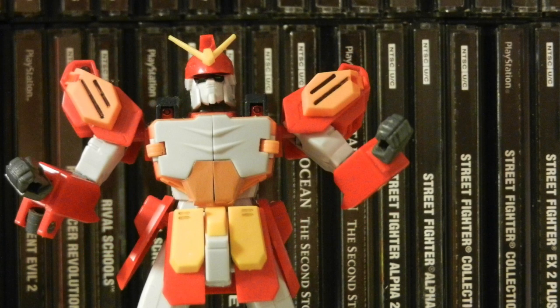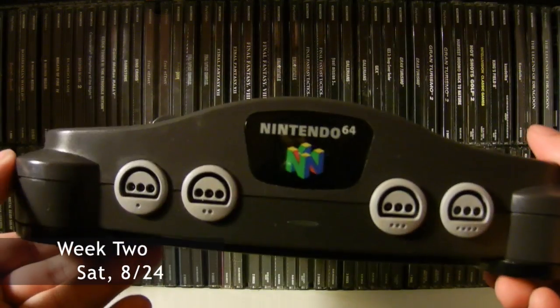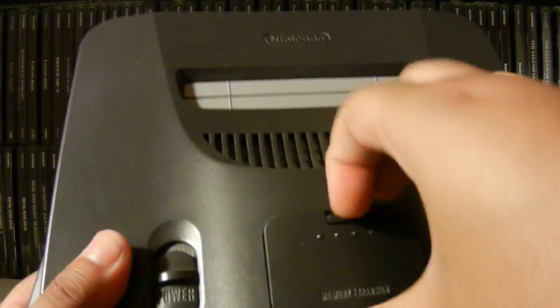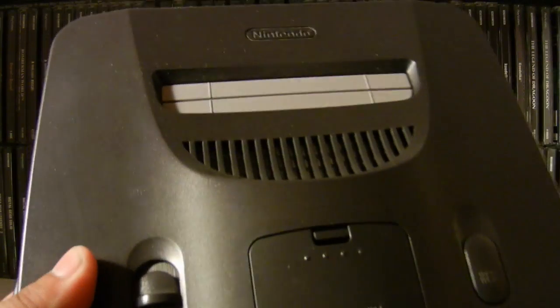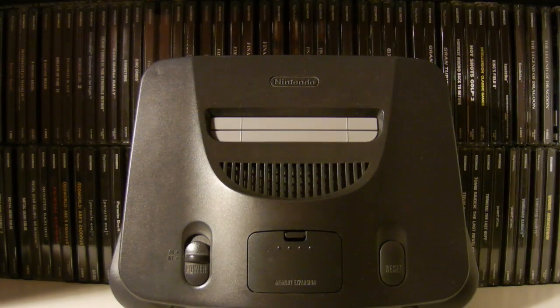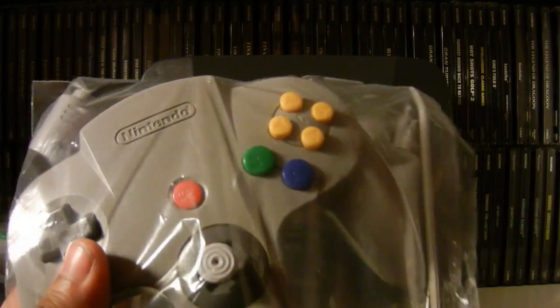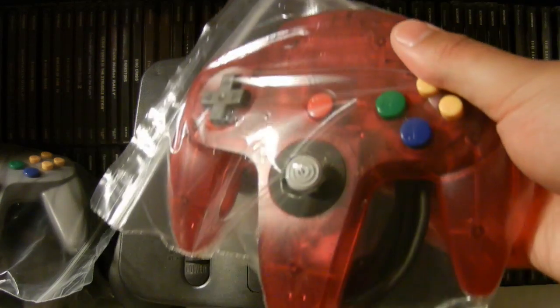At this first garage sale, I kind of did hit the jackpot, and let me show you what I got from there. There was a Nintendo 64. It was the regular charcoal gray, or whatever they want to call it. It's pretty clean, there are no cracks or anything. I think it just has the regular jumper pack. Yep, regular jumper pack, no memory expansion. That also came with all the wires and a gray controller, actually another gray controller, and a clear red, which I believe is watermelon.